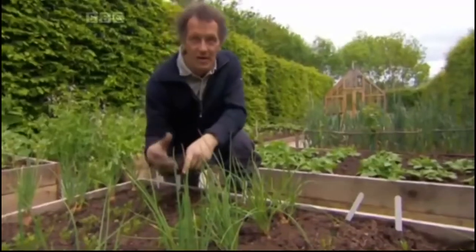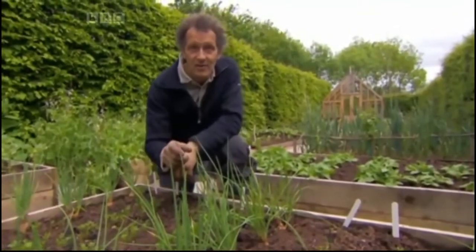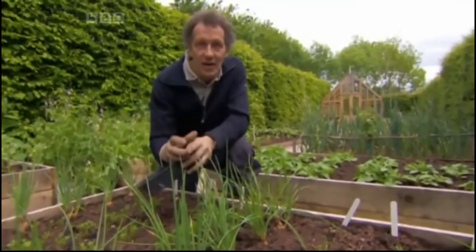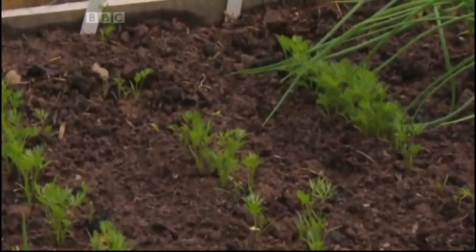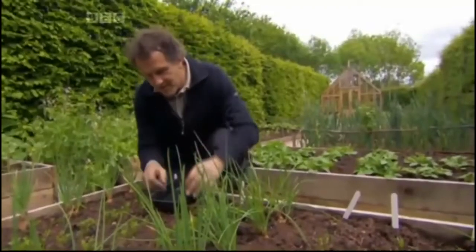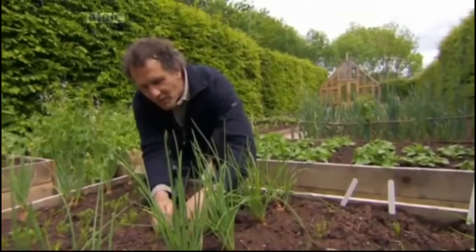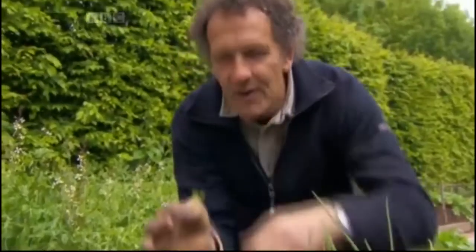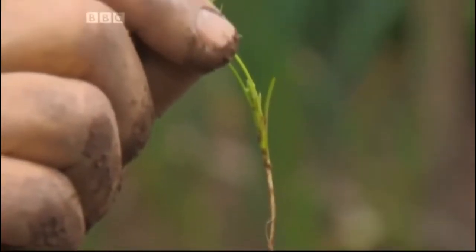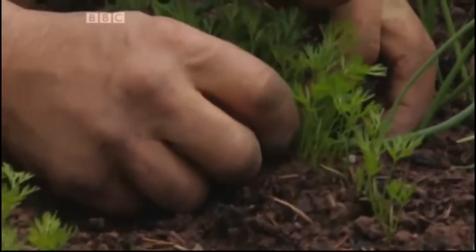The reason why you thin carrots is so that the ones that are left behind are a decent size. If you have a mass growing together in a clump, they'll all be small. So if you want them to be a little bit bigger, you do need to give them a bit more room. The process is dead easy. You just sort through them, and you want to leave about a finger's width between them. So start pulling them up gently, and you can see the size of carrot I'm pulling out is absolutely minute. You can do this job at any stage, but like this, the earlier I do it, the sooner the ones left behind will grow.